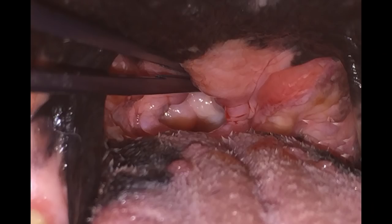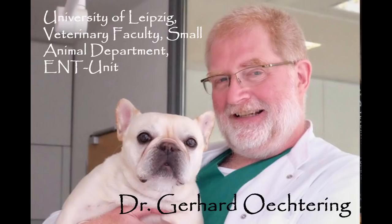We, as surgeons, have focused on the soft palate, on the laryngeal saccules, or an area in front of the throat, and also on the external nares. However, Dr. Gerhard Echtering recently has pioneered 2 new procedures that may revolutionize the treatment of brachycephalic airway syndrome in dogs. And these seek to deal with tissue inside the nose, termed the vestibulum nasi, and also abnormal formations of normal tissue within the nose, termed aberrant turbinates, or increased mucosal contact between the turbinates.